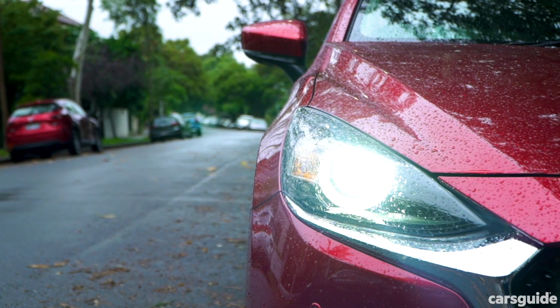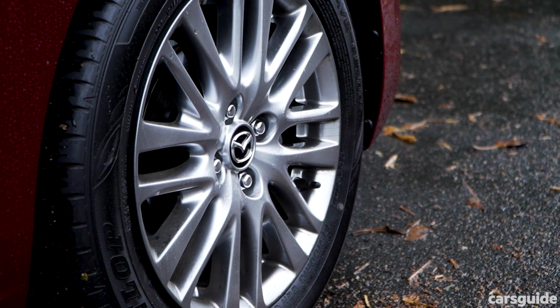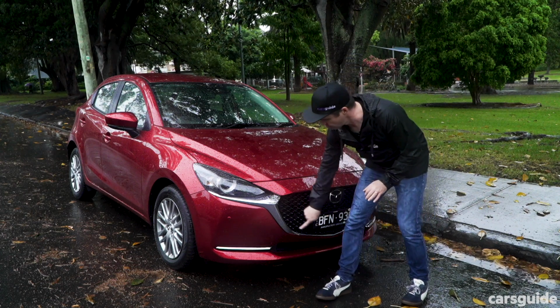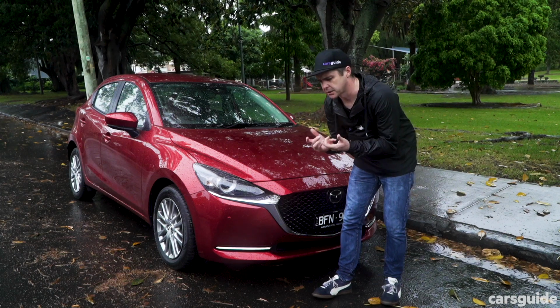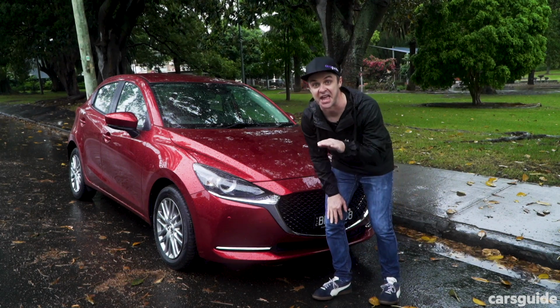There's new headlights, and they're only a little bit different. There's a new grille, really cool 3D thing, and there are new wheels. And Mazda has done something that pleases me very much. This chrome blade thing now goes right to the edge of the headlights, so it makes it look a little bit wider. So, you know, stance, bruh.